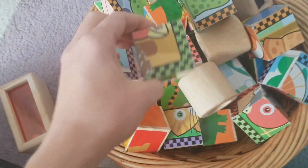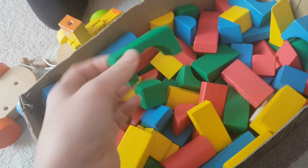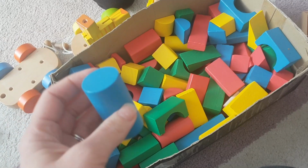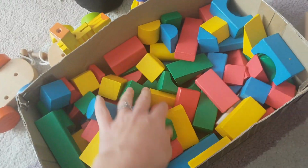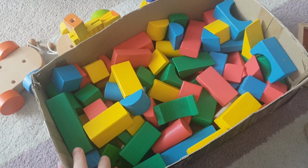And then we've got, these are from a puzzle block set, but they're just standard cube blocks which they can build with. And then we've also got these blocks, which are coloured wooden blocks, and they come with different shapes as well. So you've got circular ones. Again, they're really good for learning language opportunities. So you can find the names of them, you know, cylinders, circles, squares, oval, rectangle, and then they're all different colours as well. So they can do colour matching.